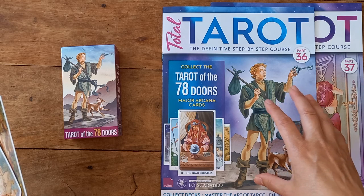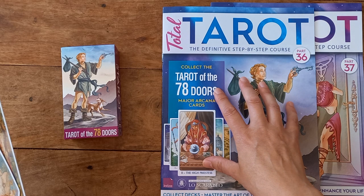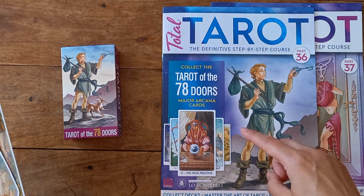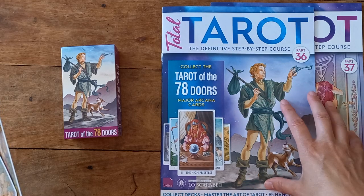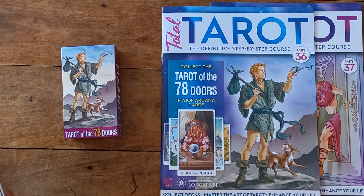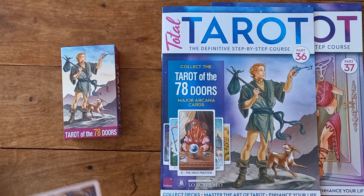But usually this one comes out in the shops first, and then I get mine in the post about a week ahead of this one coming out in the shop. So I get both lots ahead of the second magazine going out. That's normally how it works. Unless, of course, there is postal issues, and we all know what that does in the world.